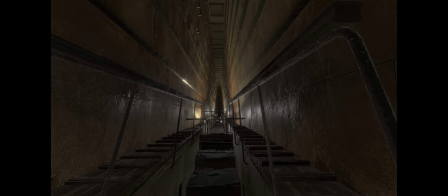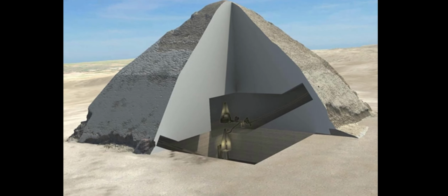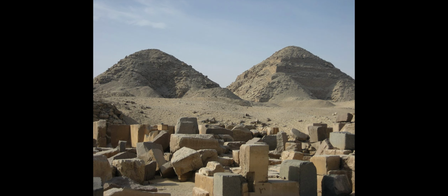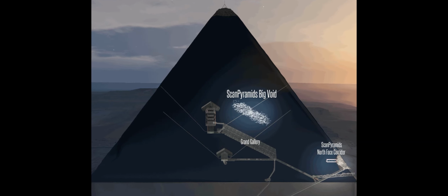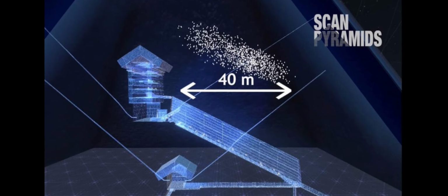This method of using a steep internal channel for the transport of blocks could have been used in the construction of earlier pyramids as well. There is evidence of channels in the ruins of other ancient sites. The Scan Pyramids mission is an Egyptian international project. The Scan Pyramids team have detected a large void above the Grand Gallery. This could be evidence of another channel in an upper section.